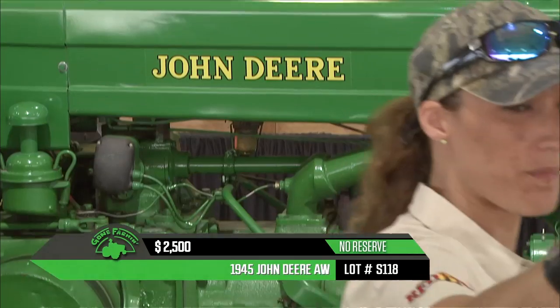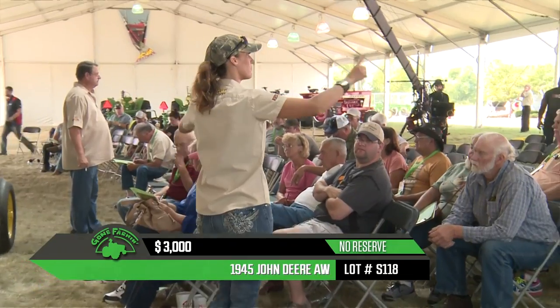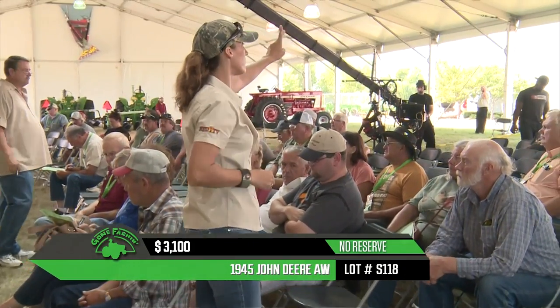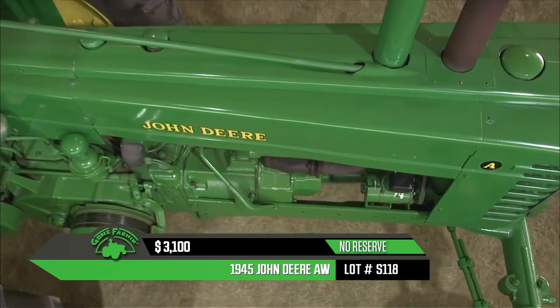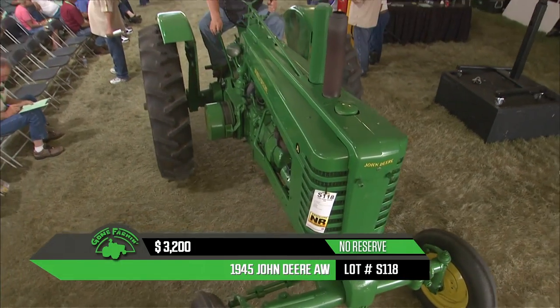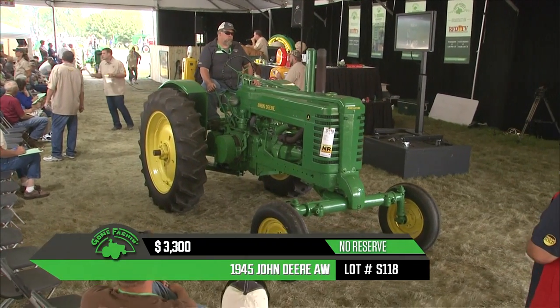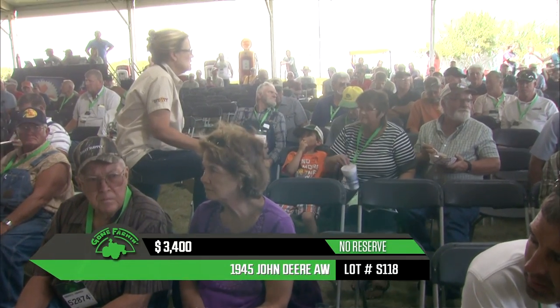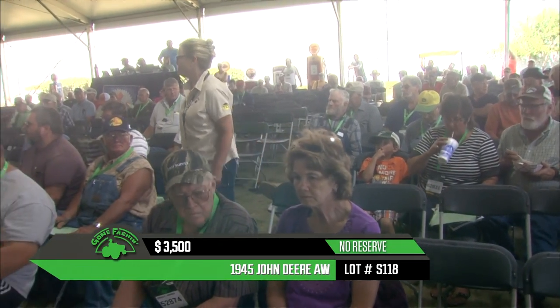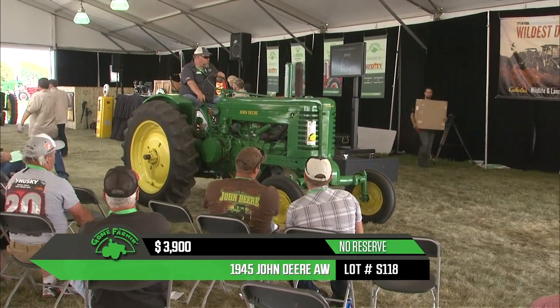$2,500 bid right now. Nice restoration on this tractor too, really. Now we're starting to climb up there a little bit on this tractor, about where I figured it should be with the restoration that's done on it and that wide front. $3,300 bid right now. I've always kind of wanted one of those tractors, and they've always been out of reach. You don't see them around here too often. $3,500 bid.